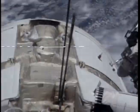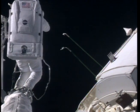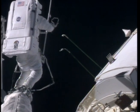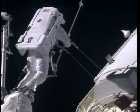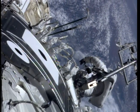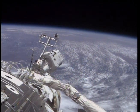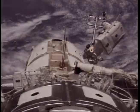There it goes. Gone. Yep, it's gone. It didn't pass as a timer. Hey, congratulations, crew. You got her deployed. All right, good to see. I blinked and missed it. I hope the camera caught it. You went straight out.